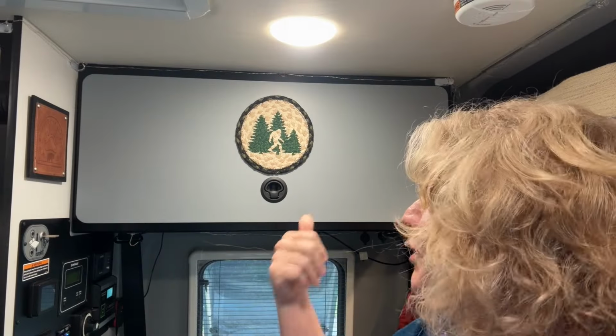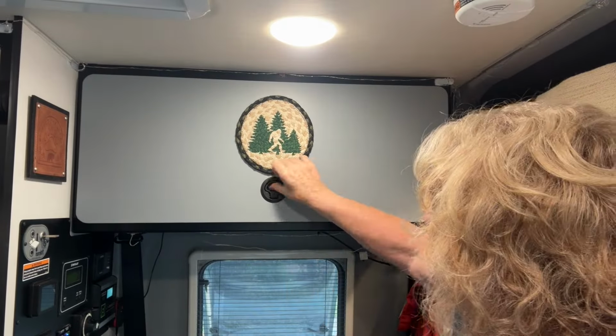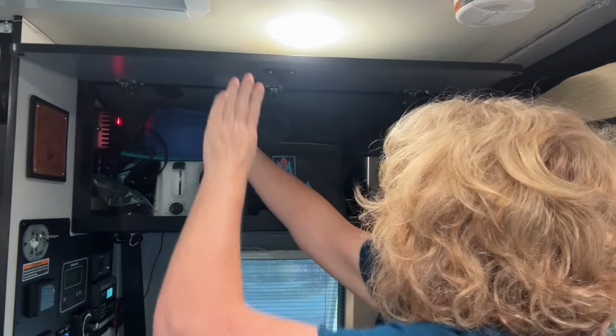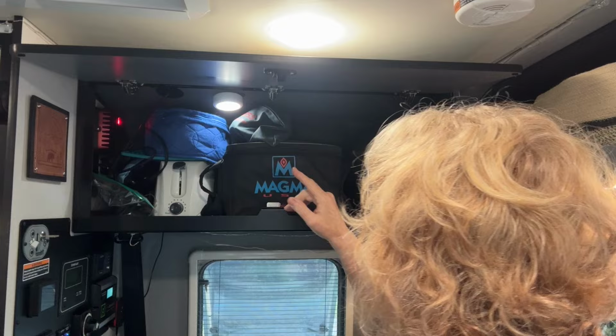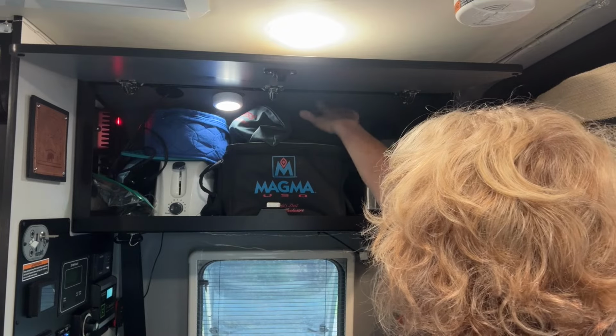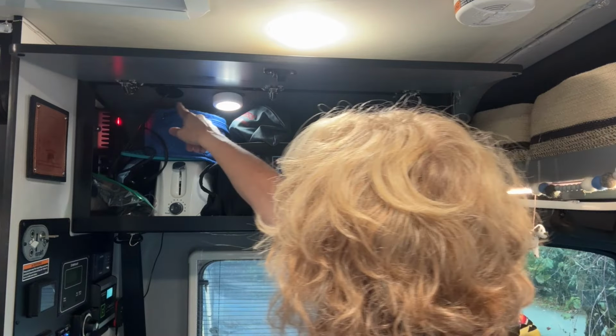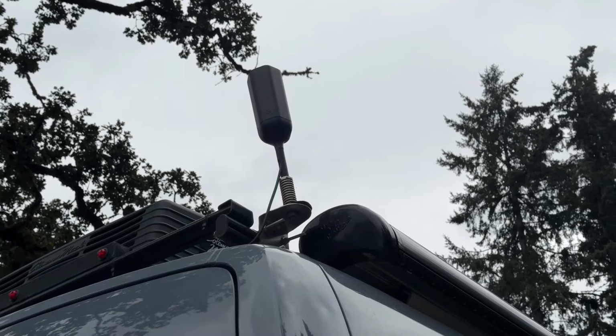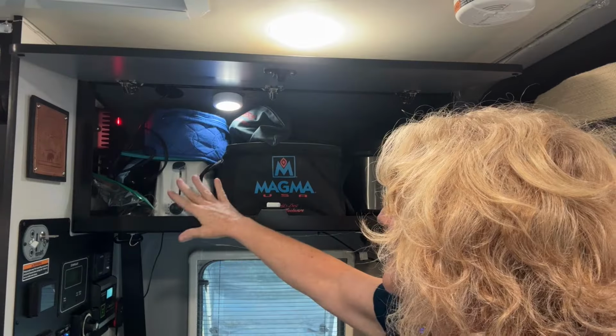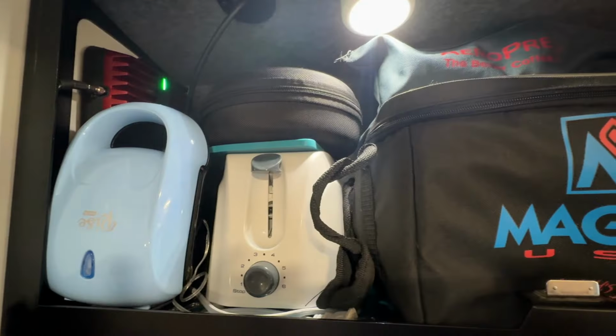So let's take a look at the shelf behind the back seat of the Revel. Once again, I installed a light so I could see what I'm doing. And I also ran a wire behind this so that I could run it through here for our Wi-Fi boost and connect the Wi-Fi boost inside this cabinet to keep it kind of tucked away.